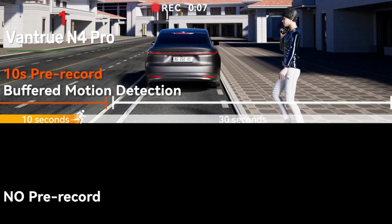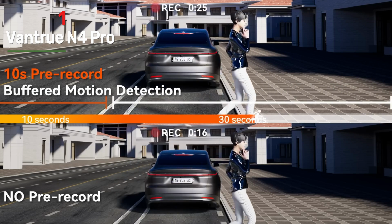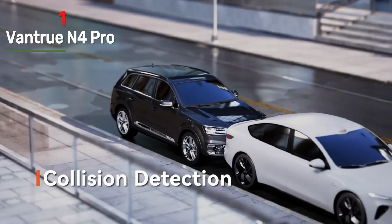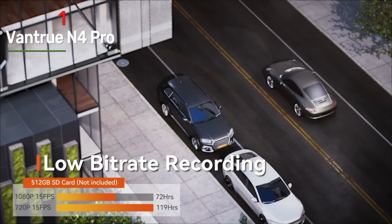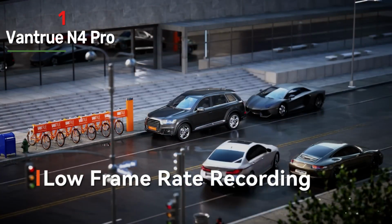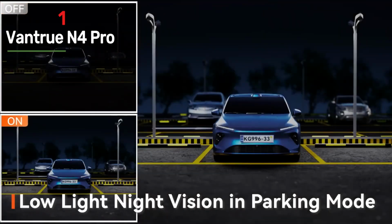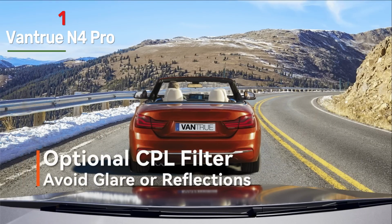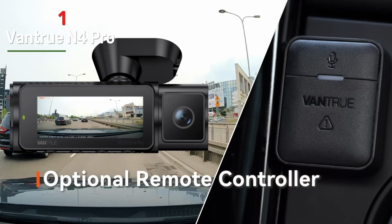The magnetic mount simplifies installation, and an optional 29.5-foot rear camera cable is available for larger vehicles. Supporting up to 512 GB memory cards, the N4 Pro offers extensive recording capacity. Plus, enjoy peace of mind with an 18-month warranty and responsive customer support. The Vantrue N4 Pro combines cutting-edge technology and durability, making it an essential tool for drivers prioritizing security and documentation.